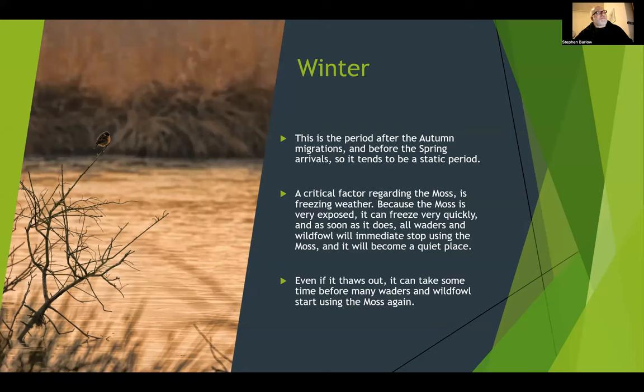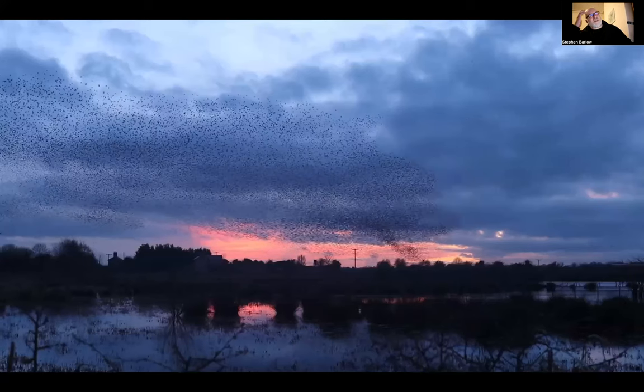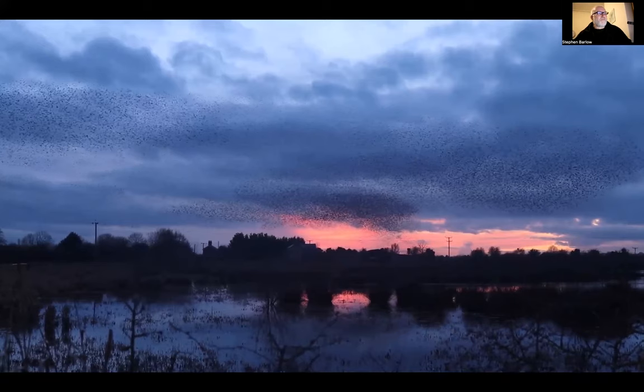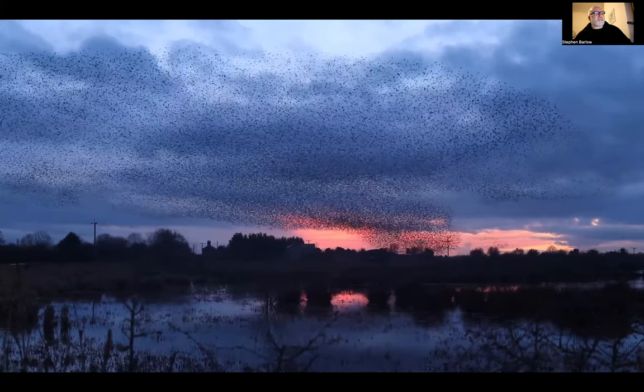In winter, it depends. Sometimes we get a lot of stonechats and reed buntings that stay over. And yet, a few winters ago, two years on the run, they all just seemed to disappear. This is one of the starling murmurations we get over the flooded fields, Tinker's Fields. You can see they're quite big. This one got even bigger than this.